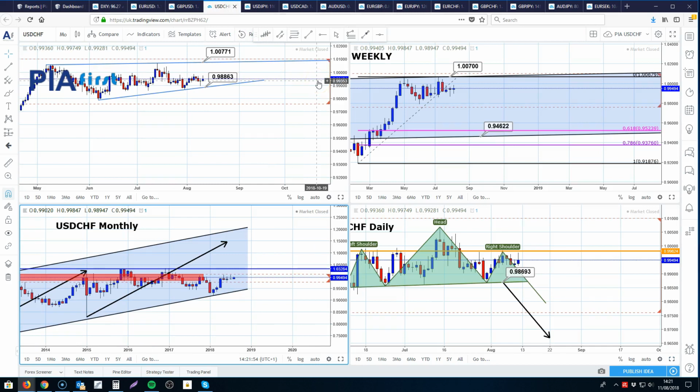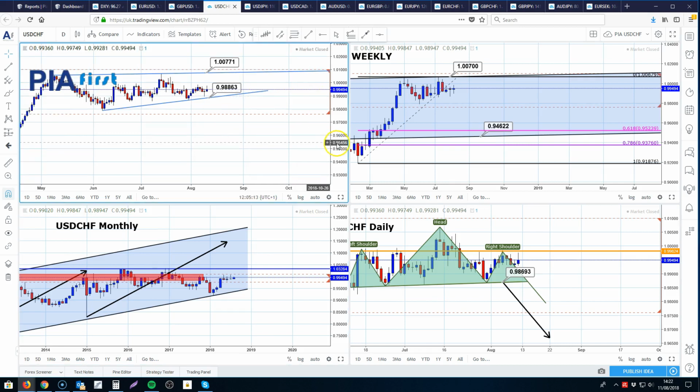Dollar Swiss, we've seen a prolonged period of consolidation. There's a potential for a head and shoulders formation. There's a potential for a wedge formation. It's really looking pretty unclear in this major currency pair.